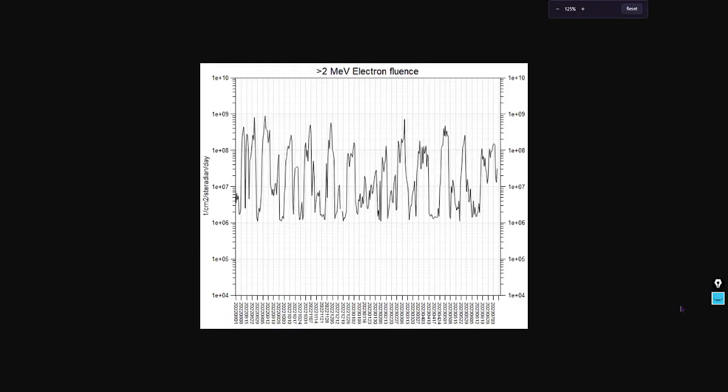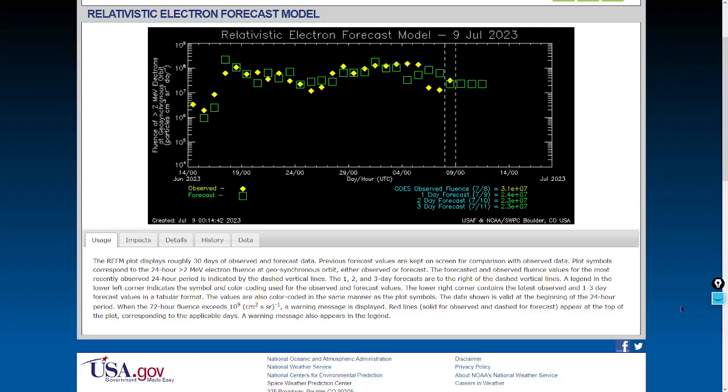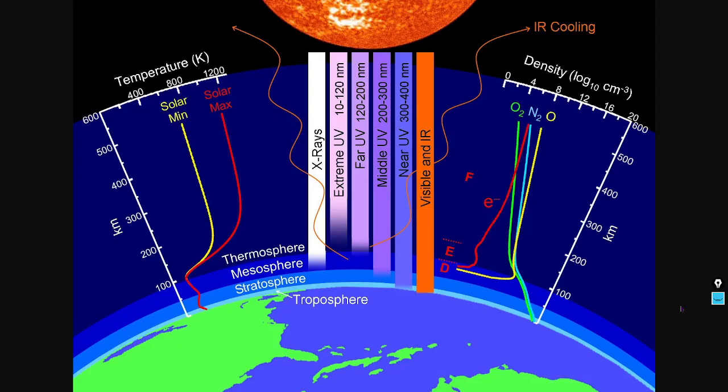Here's the 1-year graph to put that in context. That is from solon.info. And NOAA is expecting flat levels here for the coming days. No argument there. I mean, I expect a little more variation than those 3 green boxes, which are the forecasts. But sure, okay. No argument from me there.